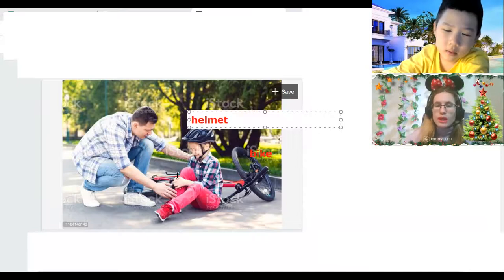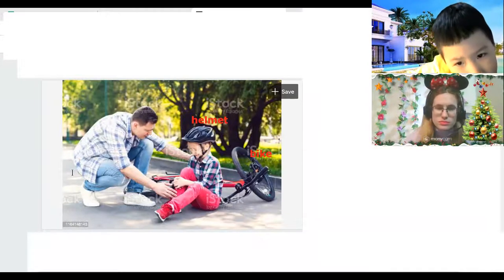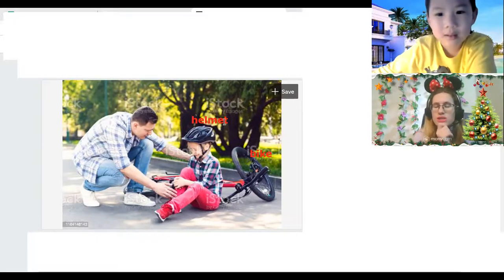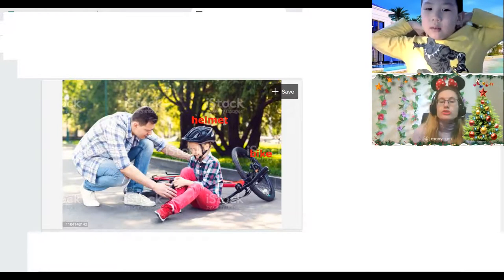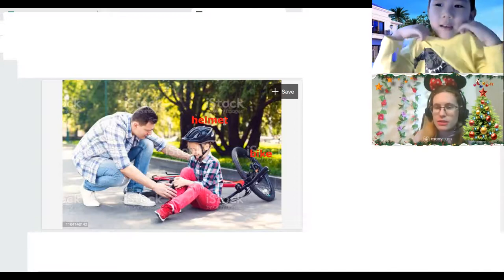What do you see, Zoe? Tell me, what do you see? I see a... Do you see the bike and the helmet? Yes. What else do you see? Do you see a boy? Do you see a girl? Do you see a mom? Do you see a dad? Talk with me. Free talk. You can't make a mistake.